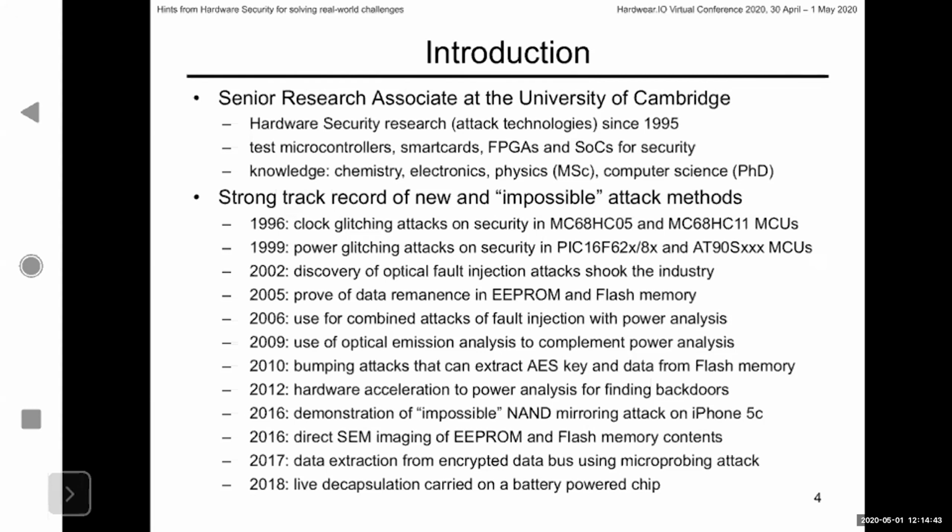And then there were some other tricks I used to extract the data from memory, like bumping attacks and hardware accelerators. And another impossible thing I presented was NAND mirroring, and that was presented a few years ago at the hardwear.io conference. And then I showed that electron microscopy can be used not only to image mask ROM, but also EEPROM and flash. And also I presented how microprobing can be used for data extraction. And I also showed that decapsulation with nitric acid can be used on battery powered chips. And I will discuss some of these attacks in detail later in my talk.